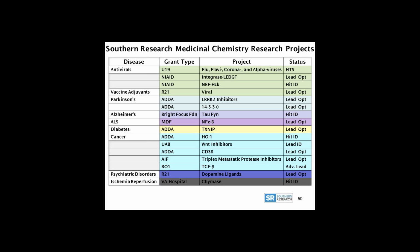I think the ones that have medicinal chemistry really start, well, LARC is well along with MedChem. TXNIP is coming along, Tau, and we've actually had CD38 and TGF-beta. Yes, there's a lot of chemistry that's been ongoing with them.